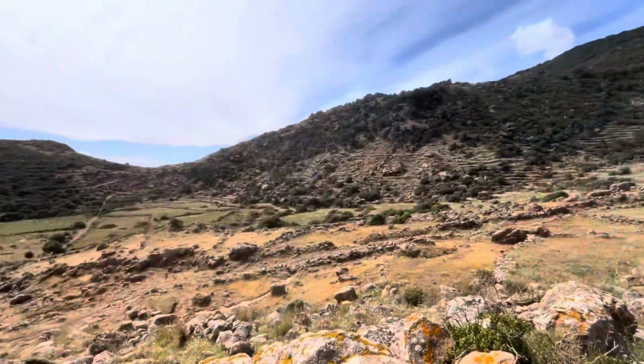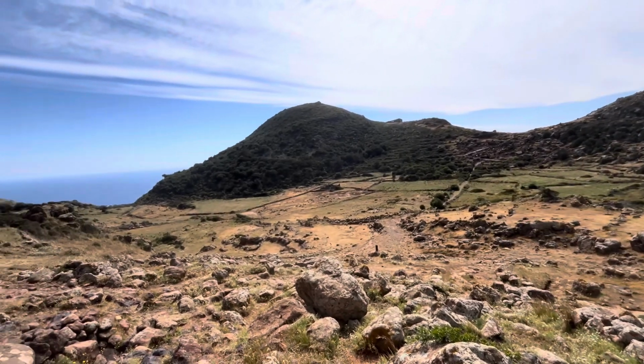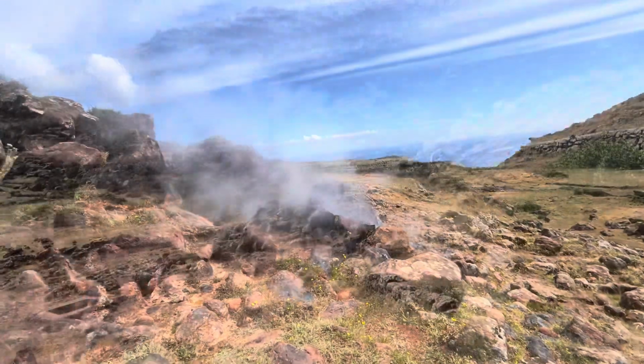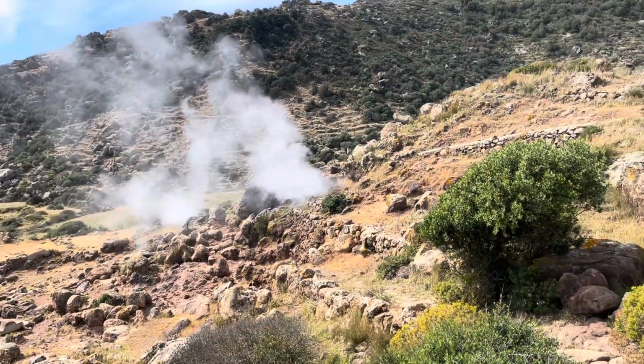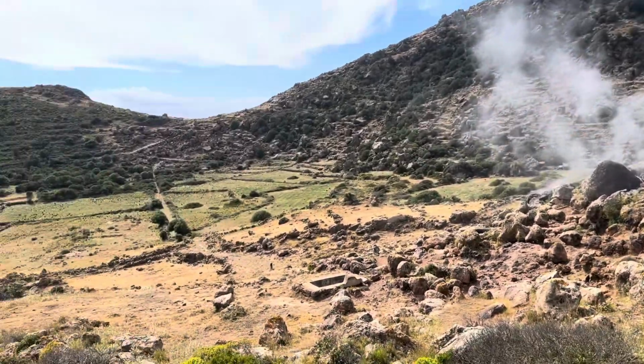The whole area, some sort of plateau, is beautiful. I wish I could camp here tonight. It would be a beautiful setting. A mountain on fire. So let's go back down again. All the way down here.